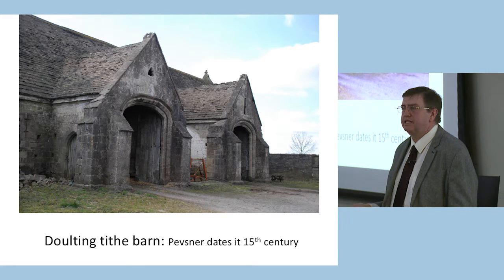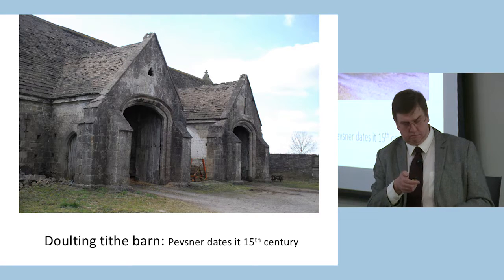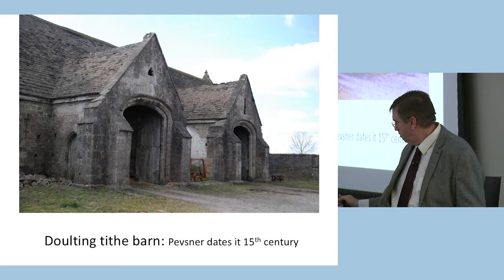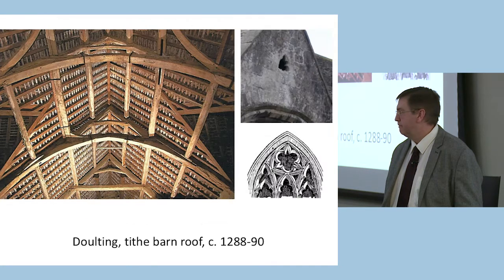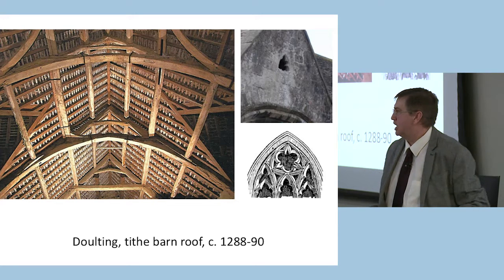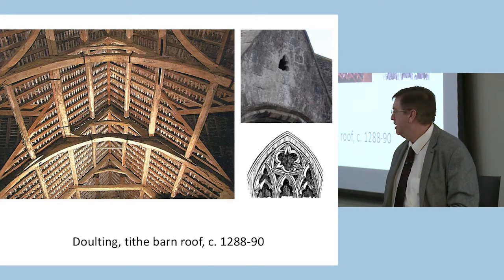Okay, so this is a tithe barn out near Shepton Mallet, a little place called Dalting, and Pevsner says this is 15th century, and I just want you to look at that little motif there, because that's a telltale of something very, very much not 15th century. I looked at that and I thought, that's what appears in church tracery in about 1290. And there it is in close-up on the right, with an example of the same shape in a church window. And that's really characteristic, 1290 to 1310. After that, you don't really see it.